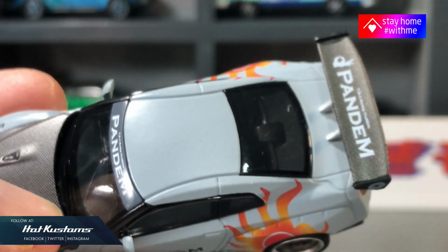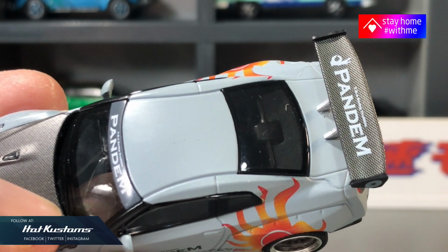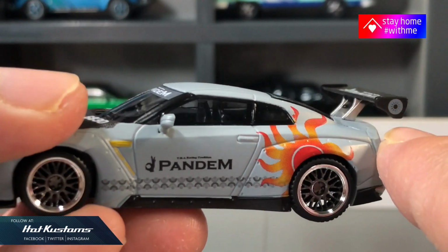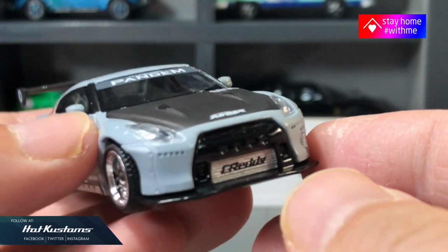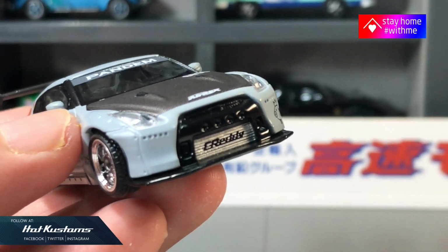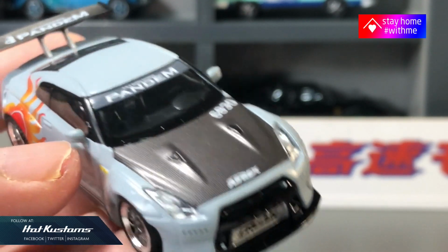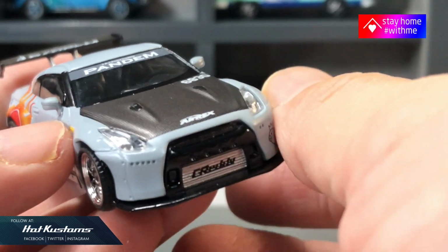It's very refined. You can see the Taiwan crest at the side, and above is the Pandem logo on the carbon finish. Really like the plastic insert headlights. It's very realistic, enhances the realism further, and gives this GTR a lot of character.